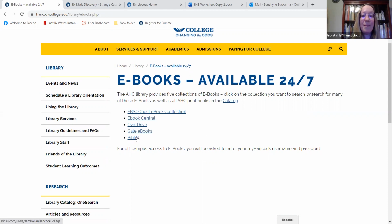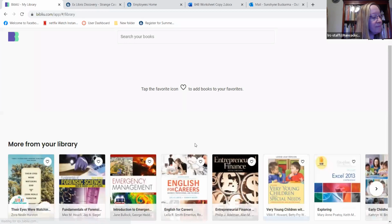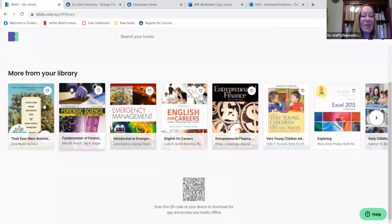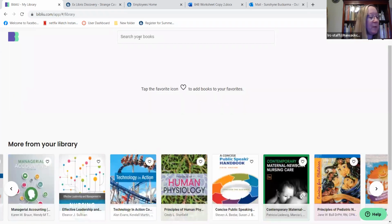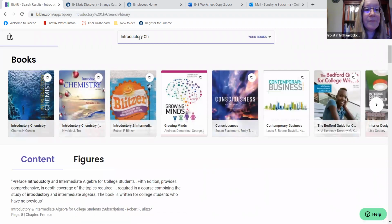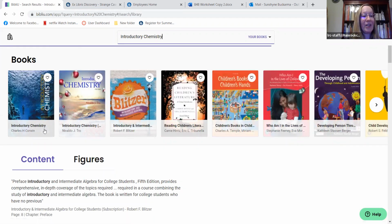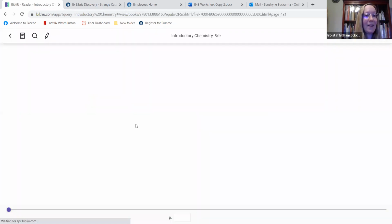So I'll just briefly show you Bibliu. So Bibliu enables you to browse the various titles here. You can also search for your books up here. So I'm going to search for Introductory Chemistry. Actually, it's come up. So yeah, I'm after this copy. So I'll select that.